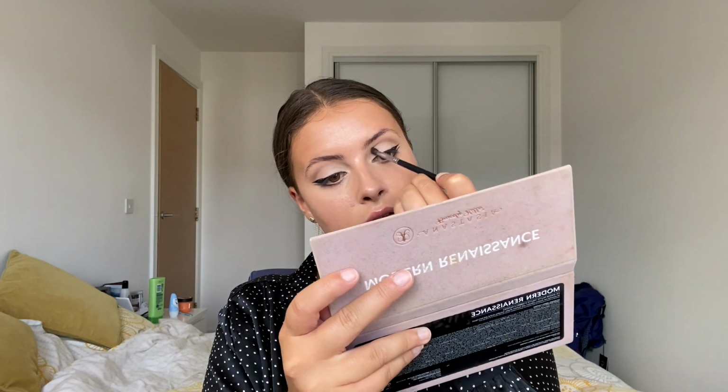I'm gonna deepen up this shadowy area just because I think it kind of needs it. So I'll do that quickly just now. In fact, I won't use this brush, I'll use this kind of brush to make it more defined. Okay, I'm gonna do some mascara and then I will add some lashes.